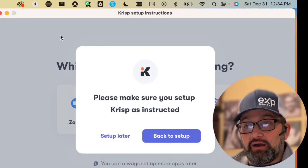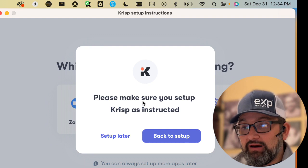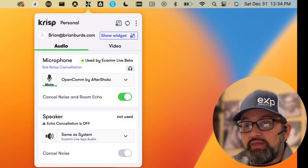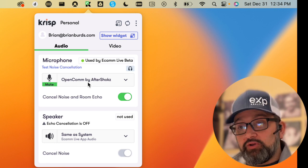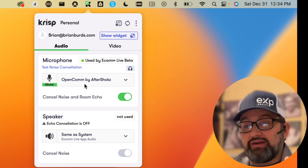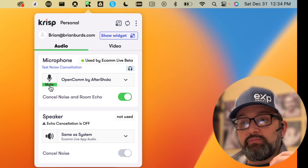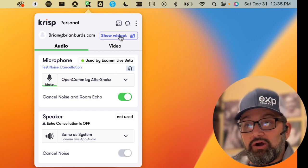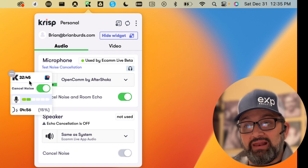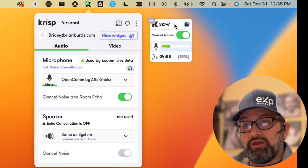Now, once it's set up, this nice little platform at the top comes up. And that is this little program right here. And you'll notice that it has what speaker I'm using right now. So I'm using my noise canceling headphone right here. And it also shows a little bar meter that shows that I'm actually talking. And it also allows me to open a widget that at any one time will give me that same input.